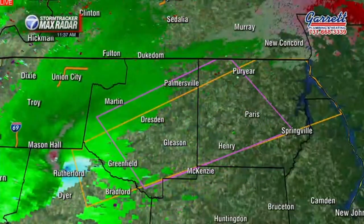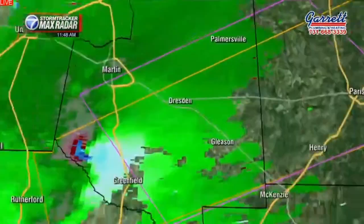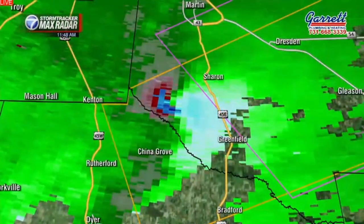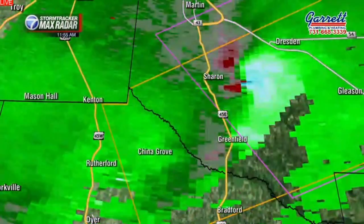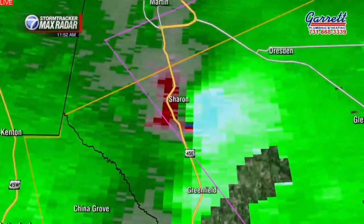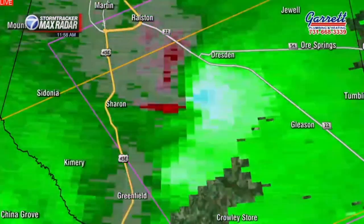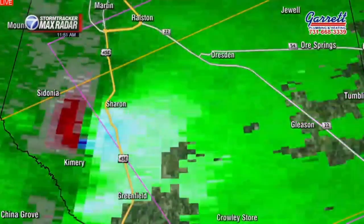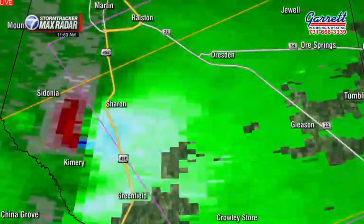Look at those bright colors around Rutherford. That's when they got a little concerned for the storm. But then this is when the rotation started. You notice between China Grove and Sharon, that's where we think there could have been a tornado touching down near the Sheridan area, Kimmery, Greenfield. As far as Dresden, it looks like it lifted before it got to Dresden. Maybe west and south of Dresden could add some impacts of that.